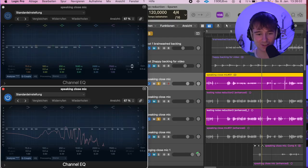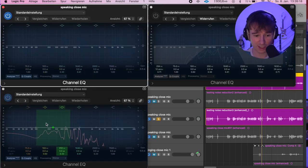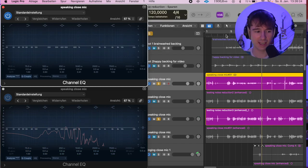Interesting. It did synthesize some parts that were not there. This is what I was expecting in my last video when I talked about RX10 synthesizing certain frequencies. And it did the same here. Like, all that it got to work with, only this spectrum. This is how the original sounds. And this is what the AI synthesized.